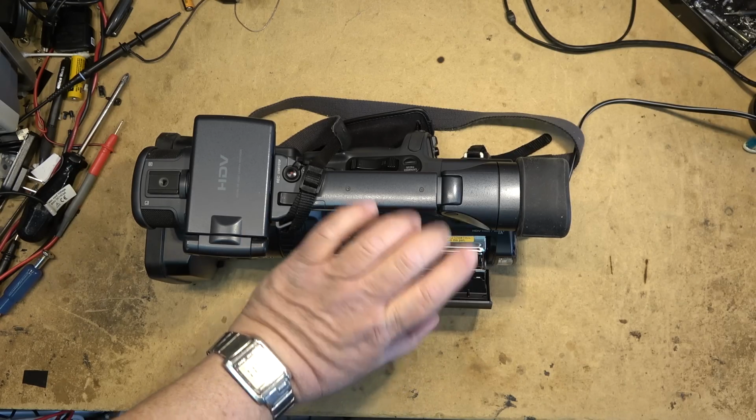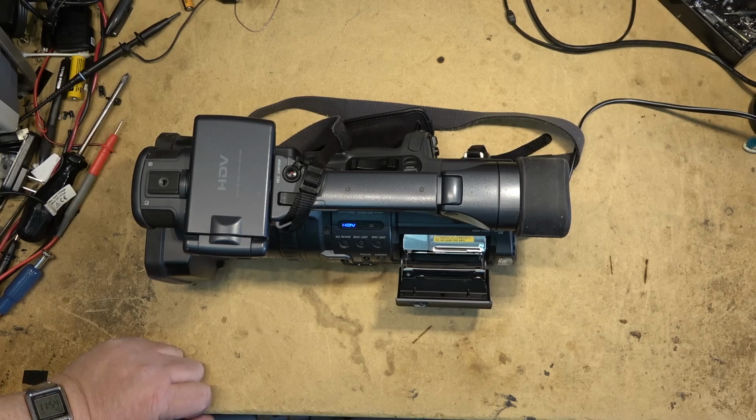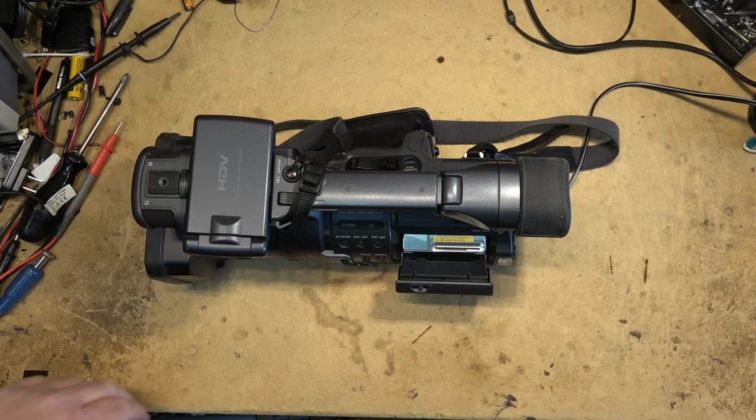If anything, I need to get the door closed though, because otherwise it's going to fill up with dust and then it's going to be even in worse shape than it is now. So let's start on this one and see if I can figure out how to take it apart. Soon you will see why this is a really bad design.